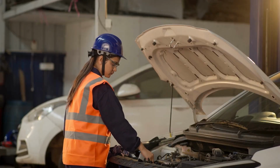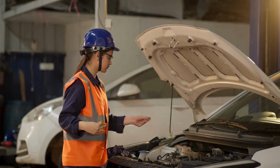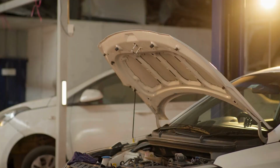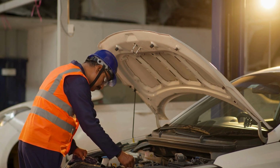The crazy part is, the engine has been reporting this problem the entire time, and most drivers never realize it. Have you ever replaced a sensor only to discover it wasn't the real problem? Let me know below, because that's exactly the trap live data helps you avoid.